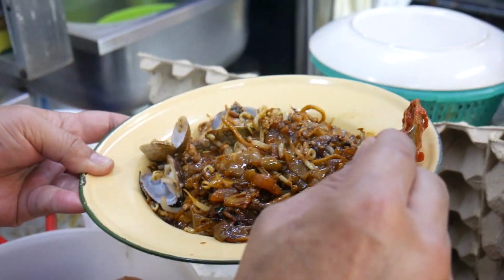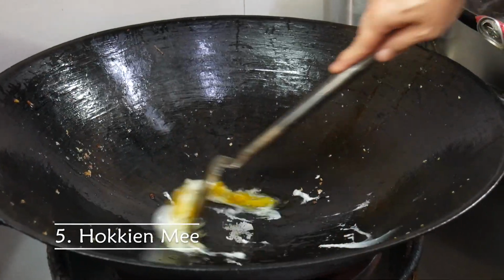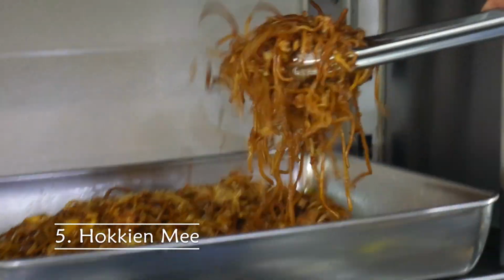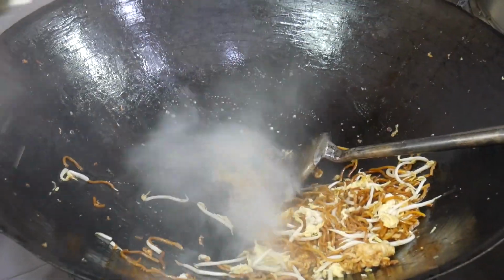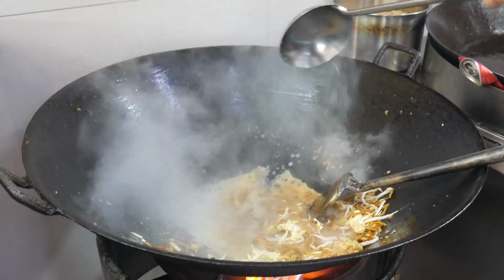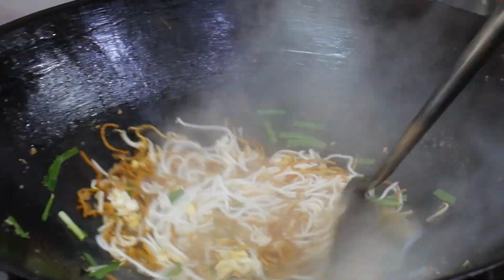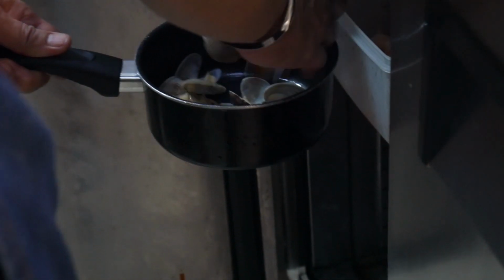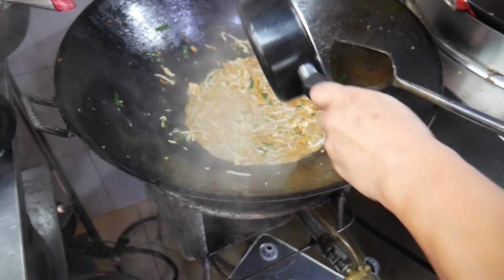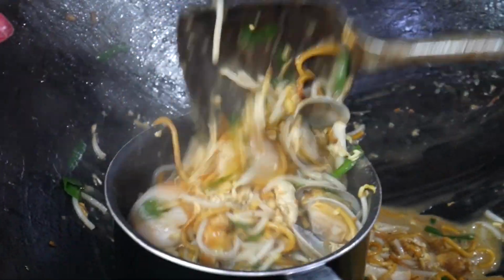Sambal belacan. Wow, wonderful. Well, then we start with the egg first. Wow. Bihun. Yeah. Wonderful.